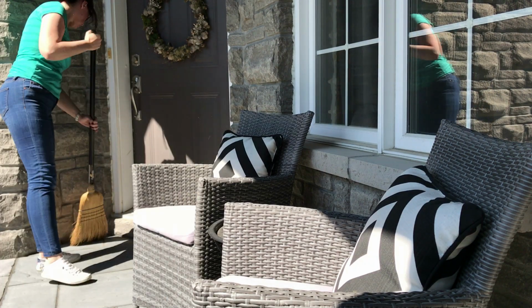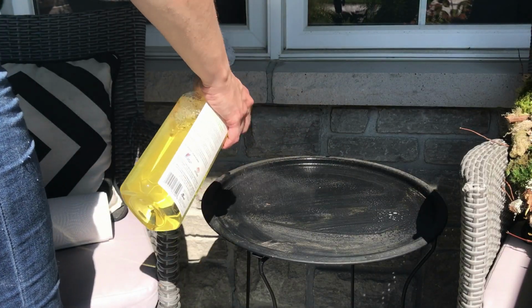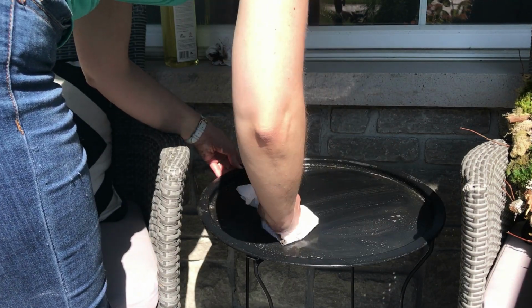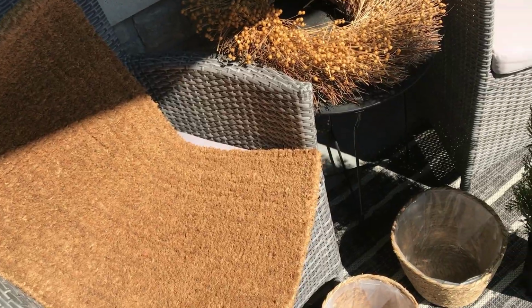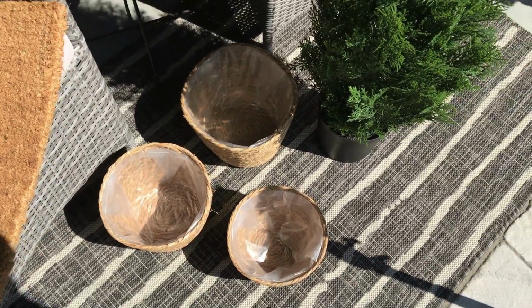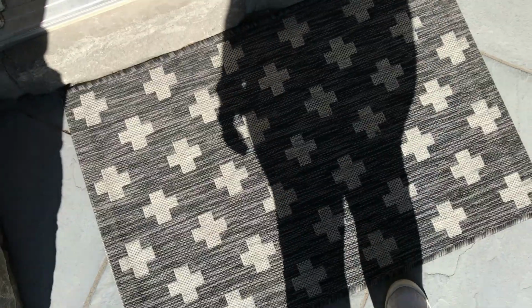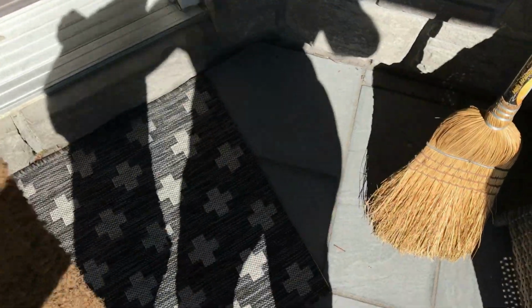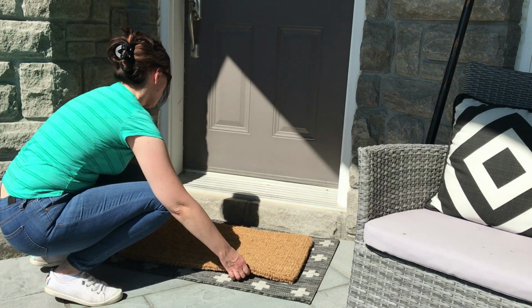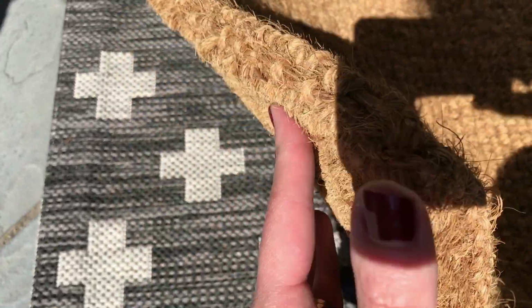I don't go crazy in cleaning. I just make sure that things are a little bit cleaner, including cleaning off this metal side table that I picked up from Amazon. And this is what I started off with, just a base layer for our porch. I set the doormat down again and then added a layer of warmth with this extra thick coir doormat. I loved it. I found it on Amazon and I was so excited to find it at a reasonable price.